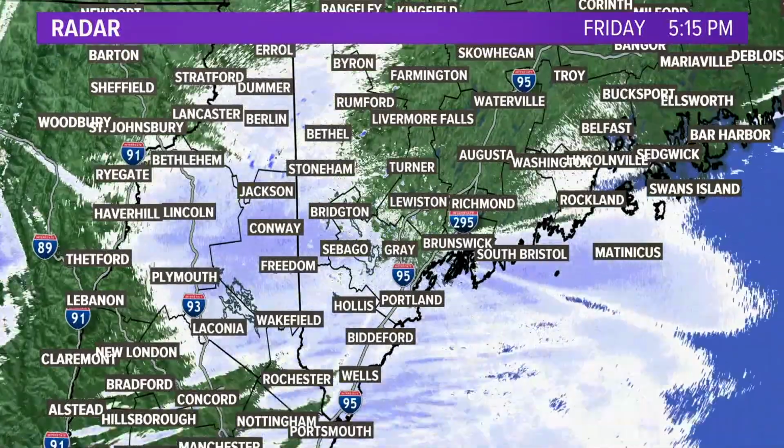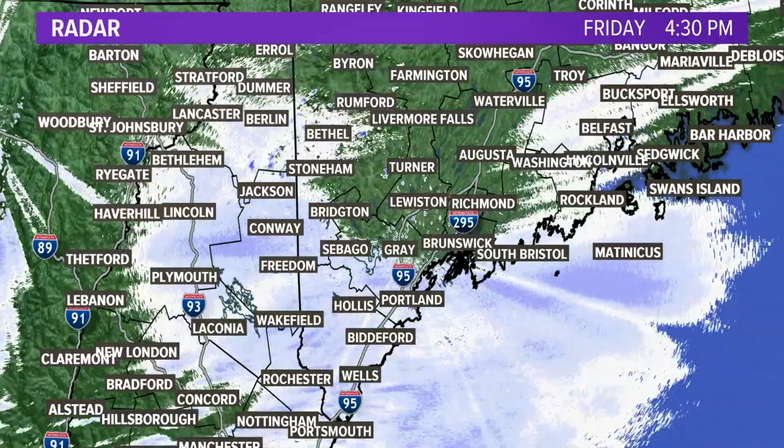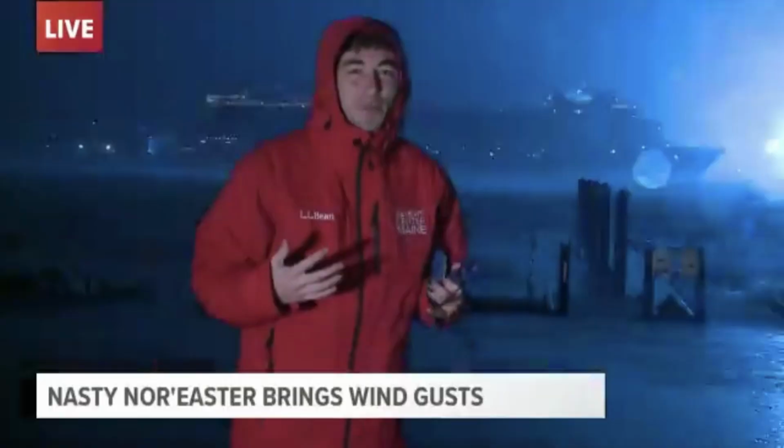And we look at current observations like the radar, like this. In Maine, there is some snow falling closer to Bethel, Rumford, and these are the tools that we use to do our jobs every day. And of course, a big part of that too is being on air.